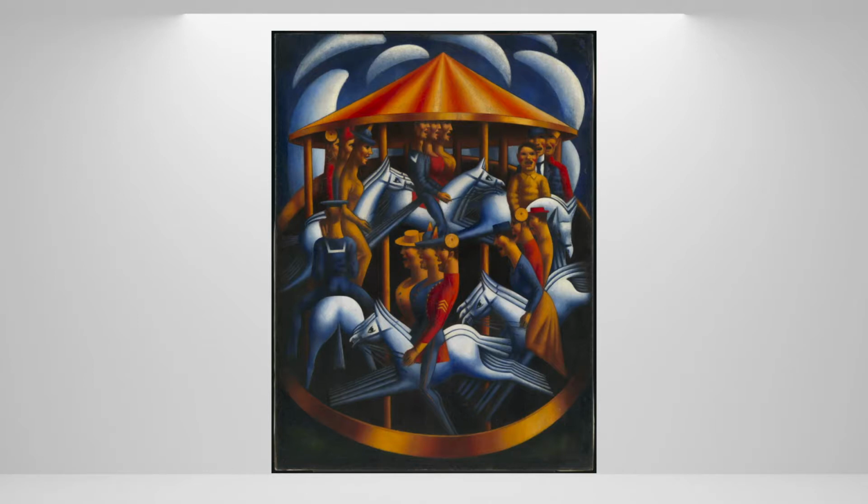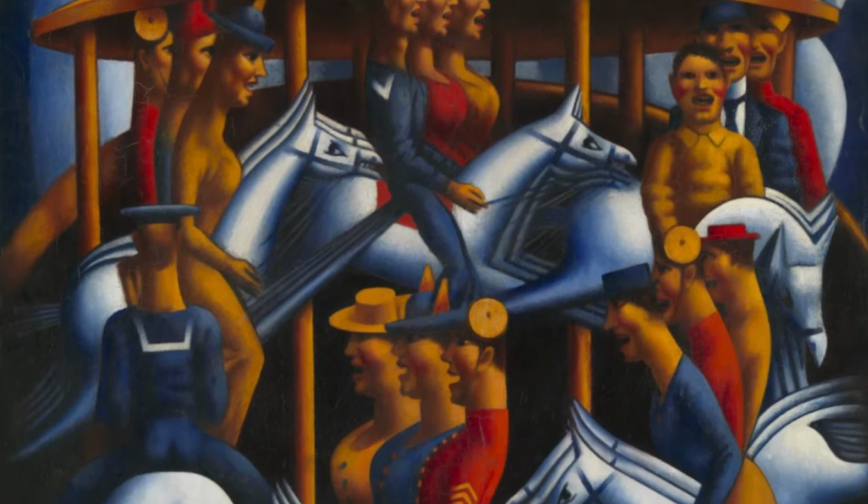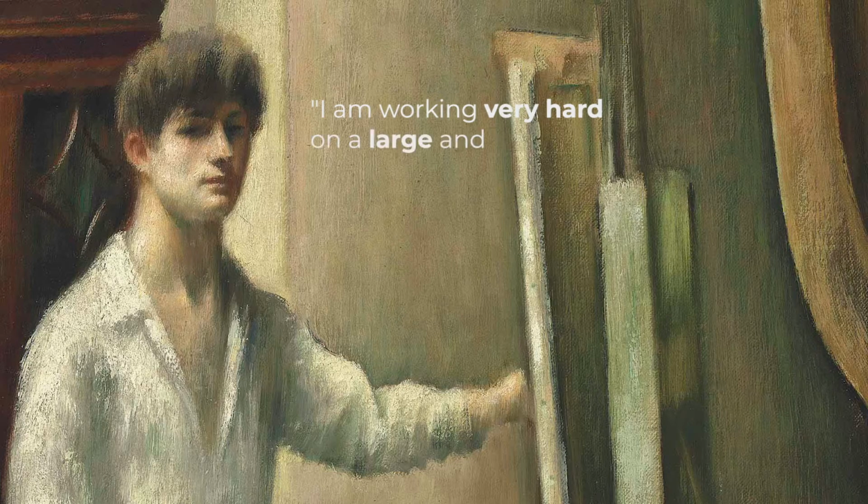So when I look at Mark Gertler's Merry-Go-Round with today's goggles on, I see it as a bit twee, which means I'm an idiot, because this picture is anything but twee. Gertler said that working on this painting made him feel ill. He refused to share it with anyone as a work in progress, writing, "I'm working very hard on a large and unsaleable picture." Why unsaleable? Because at a distance, this looks like something that might be printed on my daughter's pyjamas.